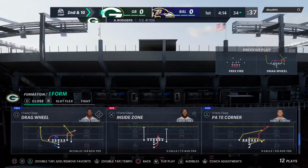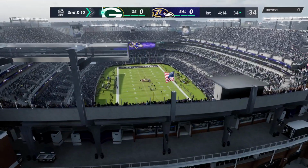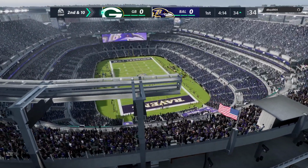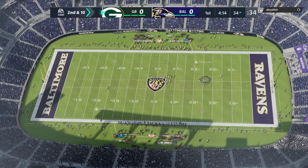The former first-round pick Marlon Humphrey there to get a hand on it. I like the thought process there. They connected on a big play, and sometimes you find the defense vulnerable. So they went for the bigger shot, went for it all on that one. This time, they were ready for it.